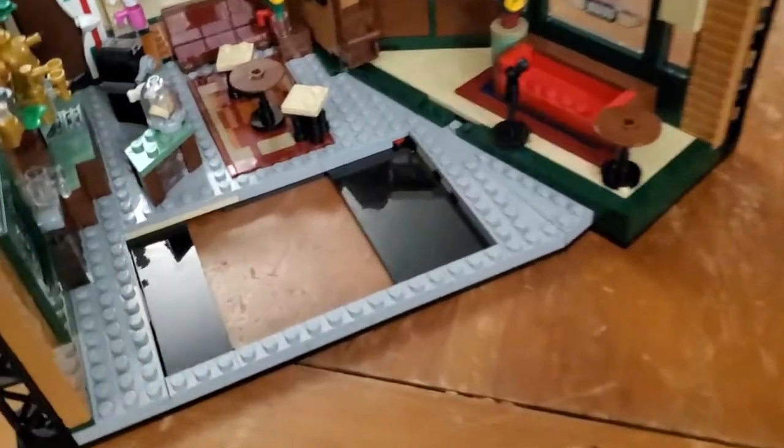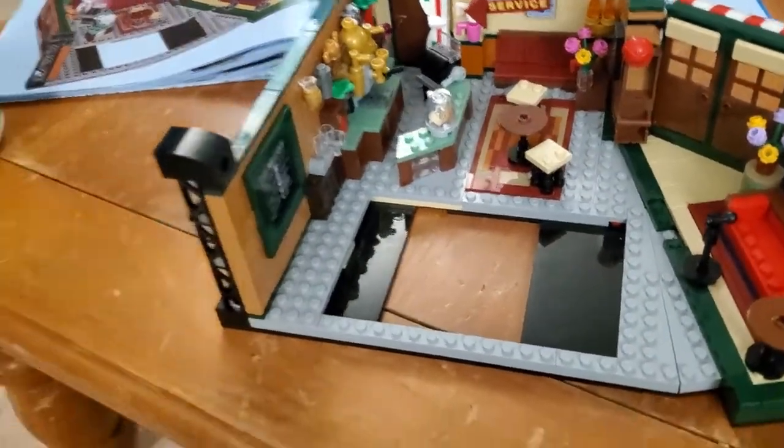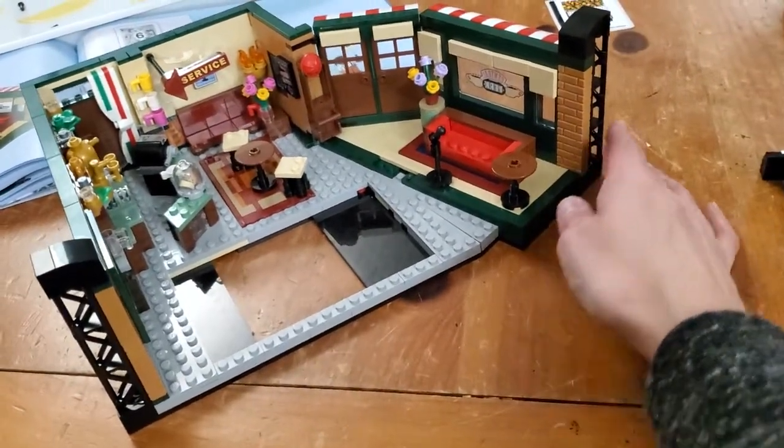Okay, we have just finished bag number five. We are ready to start the last bag. Let's see what we've done so far. So let's get to bag number six and let's finish this.